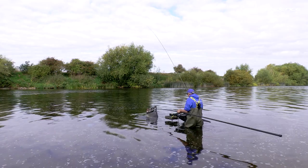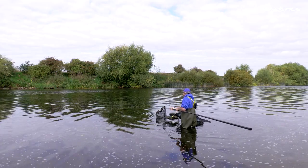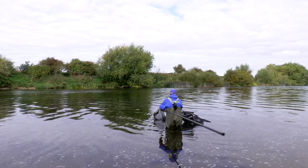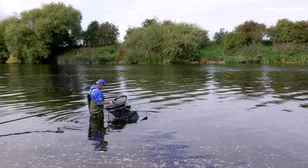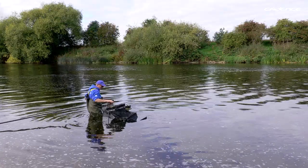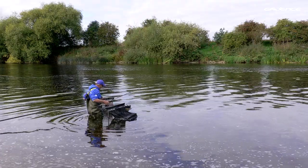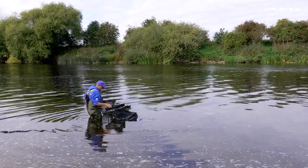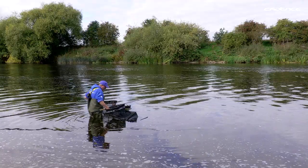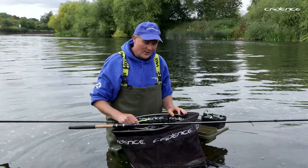Yes! Yes! Wow. What a fight on such light gear. I'm ecstatic. That is why I love this place. That is a lovely, beautiful barbel. Well, I can't believe I've got that fish in.